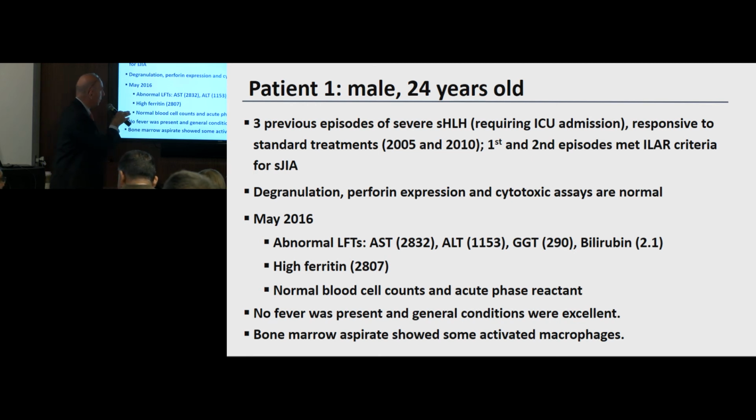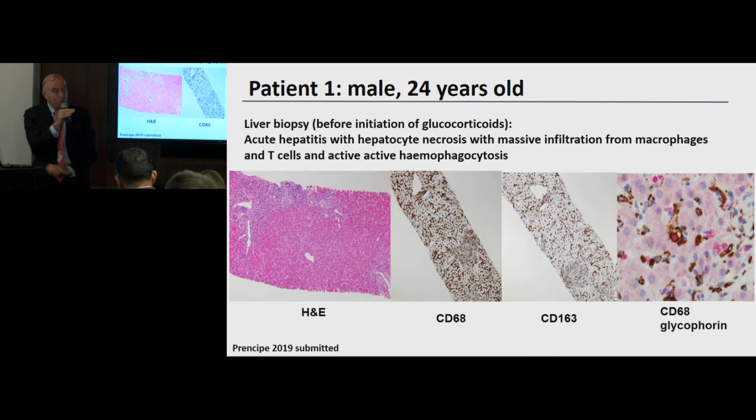He is in very good condition, no fever, there's nothing there. All his cell counts are normal, acute phase reactants are negative, but his transaminases are in the range of thousands. GGT is increased, bilirubin is up, and there is high ferritin. We know what the guy has because he has had 2 previous episodes of HLH. So we do a liver biopsy.